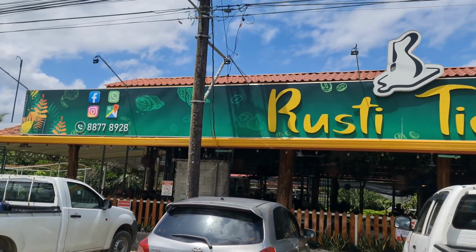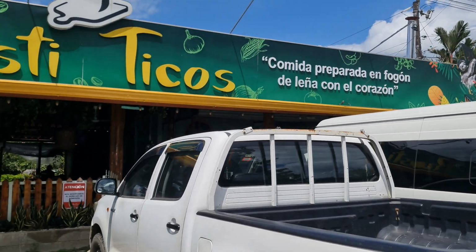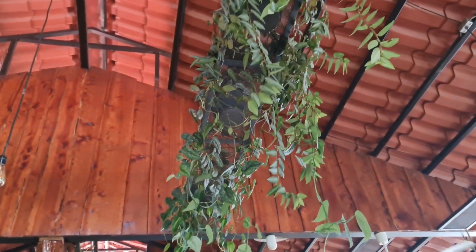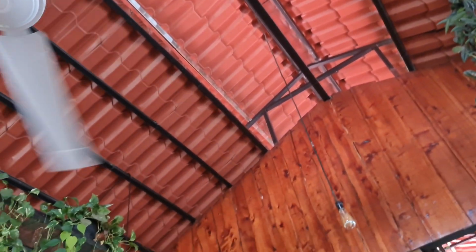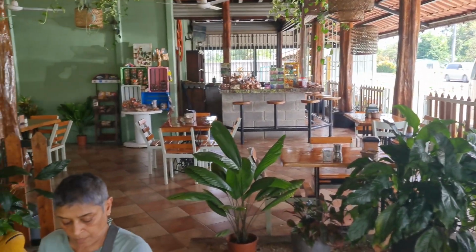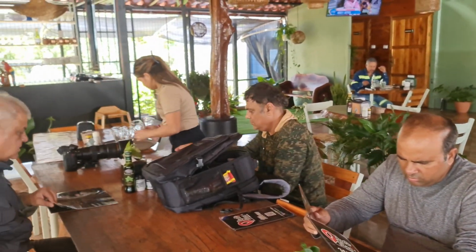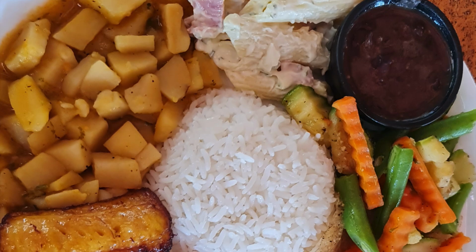On the way, stopped for lunch at a soda. The sodas are the wayside open type restaurants managed by family members with simple ambience and good local cuisine. Had our vegetarian lunch with rice, beans, fruit juices, salads, etc.